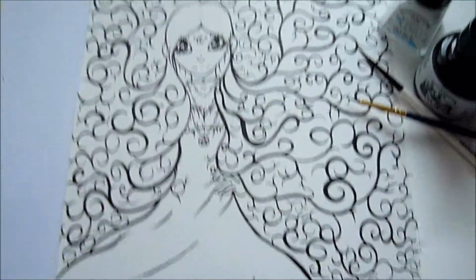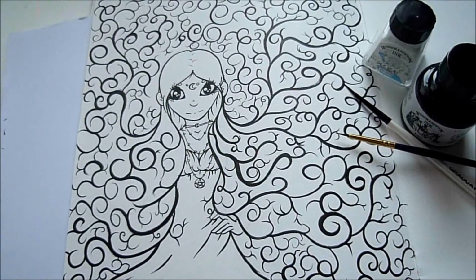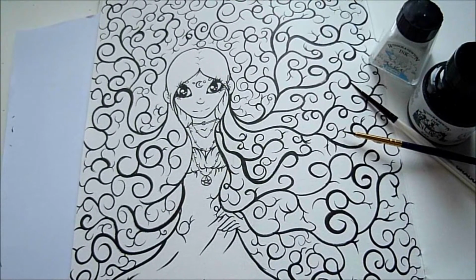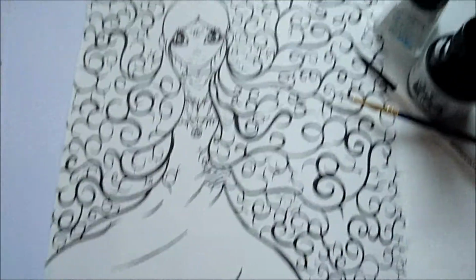So yeah, that's Inktober day one. I don't think I'm going to do it every single day, but if I have an idea of something to doodle, then I will. But I'm not doing one just for the sake of doing an Inktober drawing, because I have a lot of stuff to do and I just don't have the time. So yeah.